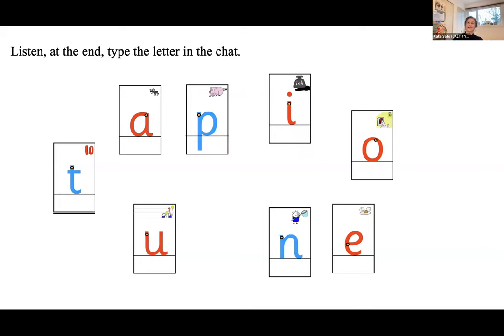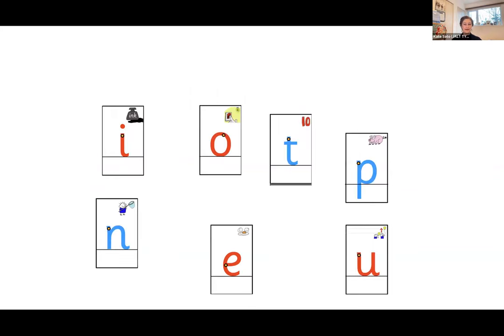Good job, Melanie. Great job. Well done. You nearly all got there. Yay. And the answer is, of course, the letter A. Bye-bye. And it goes off the table. If you're doing this in the class, take it off the table. So less and less letters. Ready? Here we go. Here's the next one.